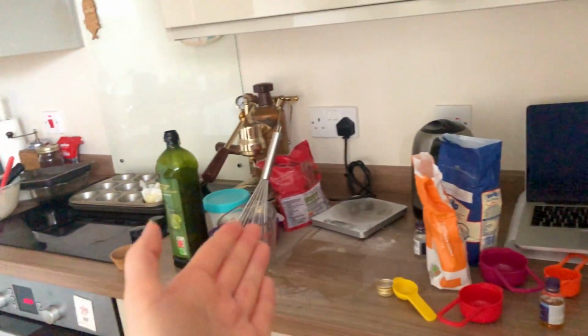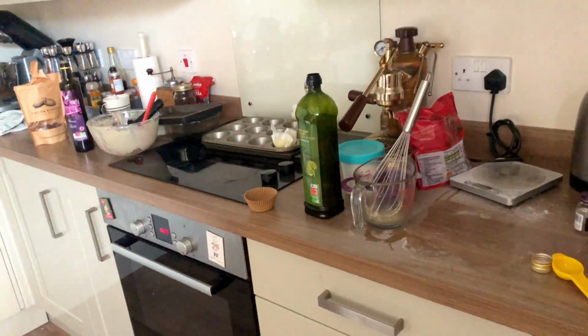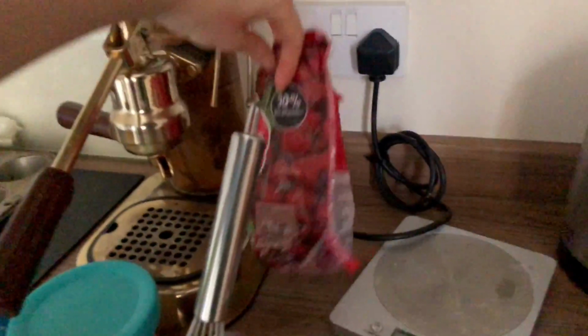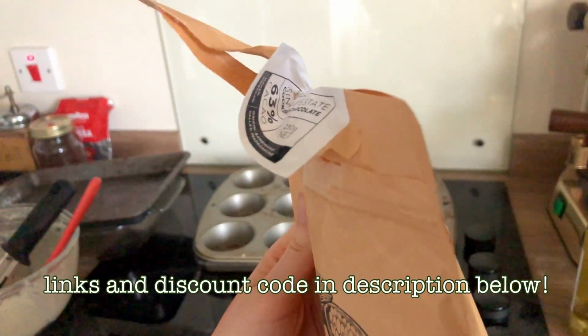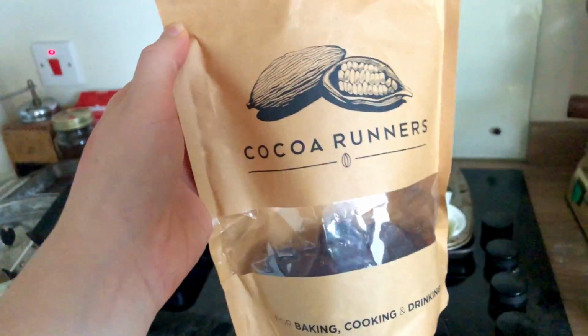Anyway, the other recipe we are getting done today, as you can see by this utterly disgraceful amount of mess, is some vegan muffins, which are going to involve a little bit of raspberry, the frozen kind, so it's perfectly fine for January, and some of my favorite cooking chocolate from Cocoa Runners. This is their 63% dark cooking chocolate, which is just incidentally vegan.